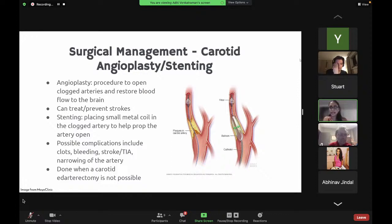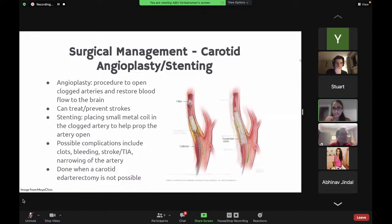So on the side here, we can see what an angioplasty looks like. And then this is an image of what the stenting looks like when they put the metal coil in place to kind of maintain the openness of the artery. So possible complications for this technique include clots, bleeding. Even though it can be used to treat or prevent a stroke, it can also cause a stroke or a TIA. There can also be the chance that the artery gets further narrowed.